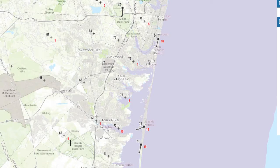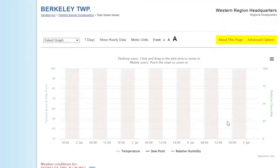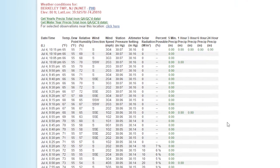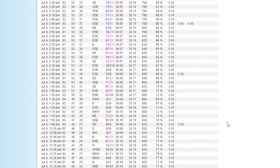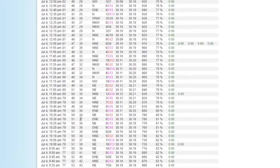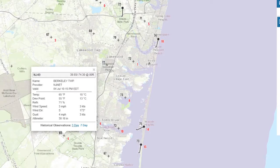Actually, it was not Miller Air Park. It's Berkeley Township that's reporting these lows. This site here is actually right next to Double Trouble State Park. I know where Berkeley Township Town Hall is. So you could see there, it was a lot warmer there, though. The dew points were a little higher, but yeah, pretty decent day, even if you were in Jersey. Pretty nice day indeed across the area.